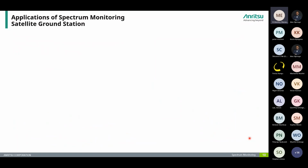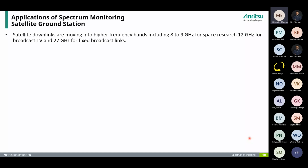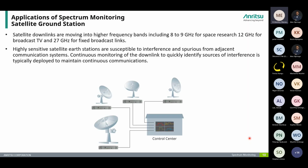One other application of spectrum monitoring is, of course, satellite ground stations. Satellites are a big market for spectrum monitoring. They always need a lot of measurements. We know that satellite downlinks are generally moving towards higher frequency, whether it's for research or for TV broadcast. And of course, they are highly susceptible to interference for many different reasons. And of course, continuous 24/7 monitoring is required in order to maintain continuous communication.